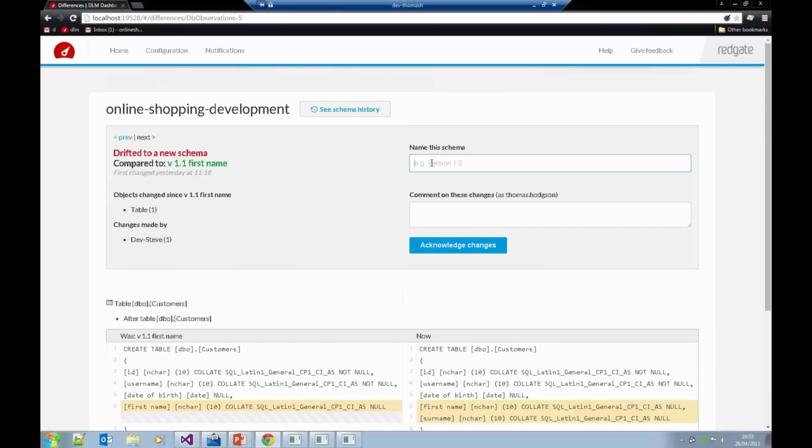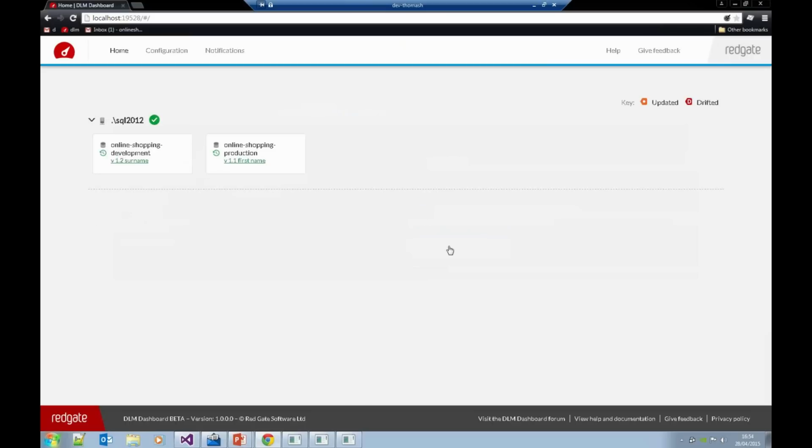This looks reasonable to me, so I'm going to name this schema. What naming the schema means is that the DLM dashboard from now on will know about this schema. Whenever it sees it, it can refer to it by name, and I know what that name corresponds to. I also need to comment on the changes. I need to say why it's on this database at this given point in time. So in naming this state and commenting on why it's on that database, I'm telling the DLM dashboard all about it. From now on, the DLM dashboard tells me that the database is in this v1.2 state.